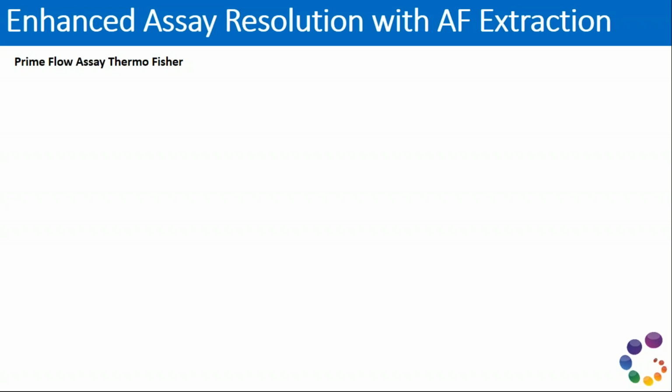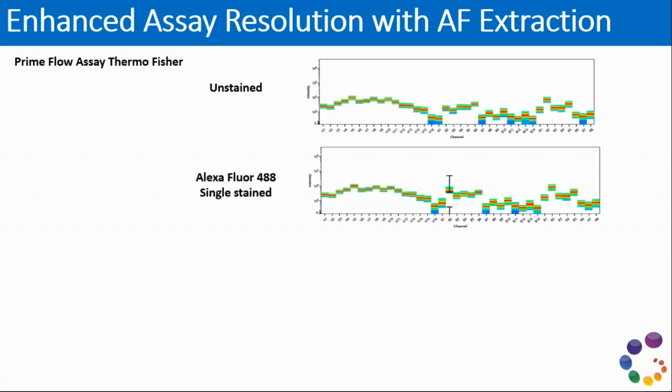Here's one using the PrimeFlow assay from Thermo Fisher. And it's a simple single color control, Alexa Fluor 488, shown here on the bottom plot, and the unstained sample up above. We're only doing a single color staining, trying to decipher this 488 signal from the unstained, but they're quite similar. There's only a little bit of difference in the early blue channels between these two patterns that you're seeing here, these full spectrum signatures.